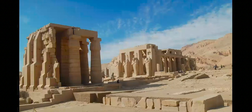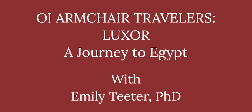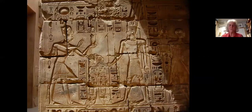So why is Luxor so important? What is the function of so many temples in such a small area? So the key to understanding all of these monuments that are in such a small condensed area is the god Amun, who's shown here on the right.